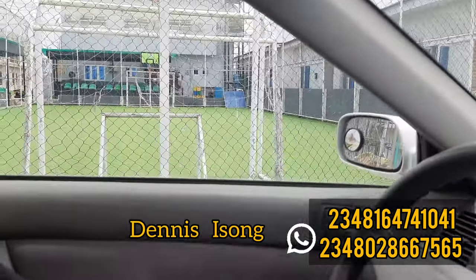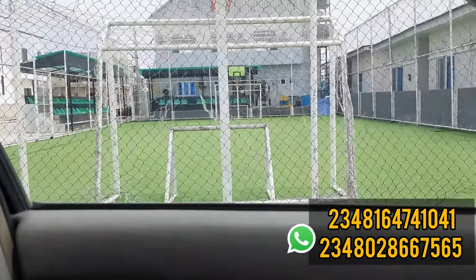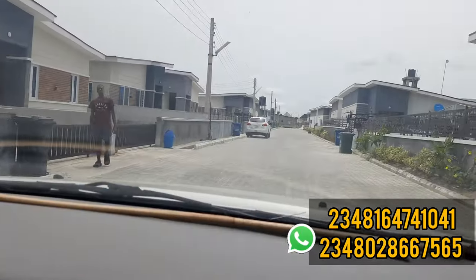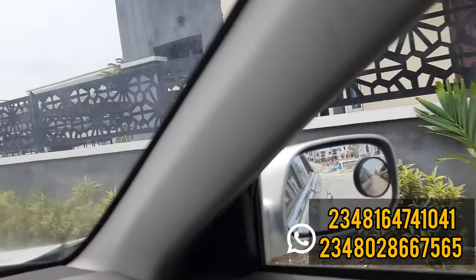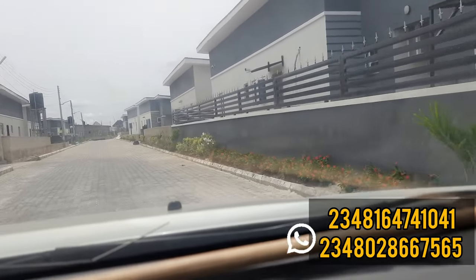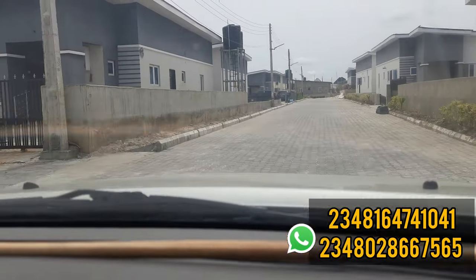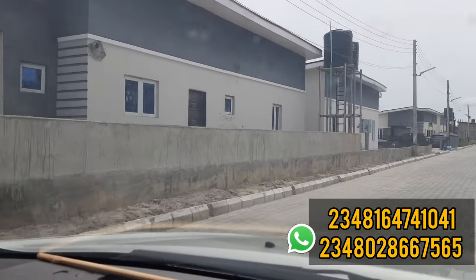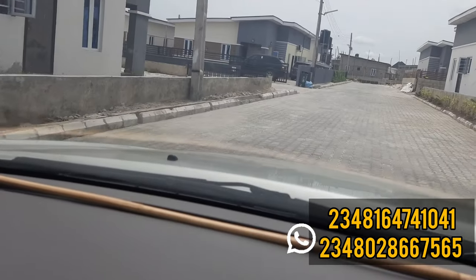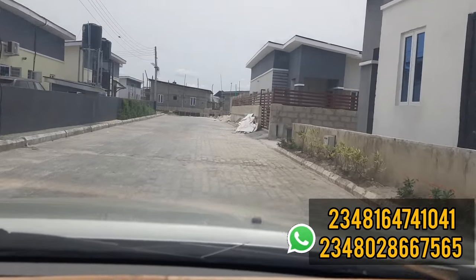What I do is to give you property that has the potential of appreciating very well, and that is why I'm bringing to you this estate called Vantage Court Phase 2. And currently, people are already living in this estate. What is available currently in this estate is the 3-bedroom semi-detached duplexes.